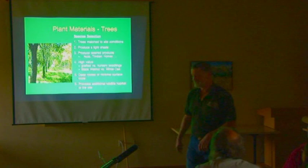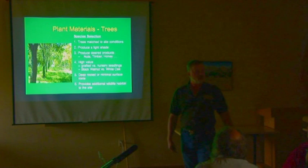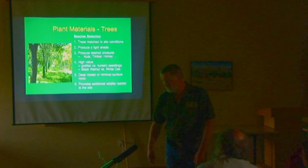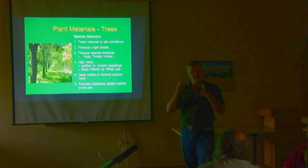Match the trees to the site. Don't try to grow saguaro cactus up here. You could probably do it with the proper microsite manipulation, all that kind of stuff. Use what works. Imitate your biome. A light shade, you know, nuts, timber, honey. Deep-rooted or minimal surface roots are the best, because that way you're going to be driving by with equipment all the time. You don't want to pack roots or tear roots and introduce decay organisms.